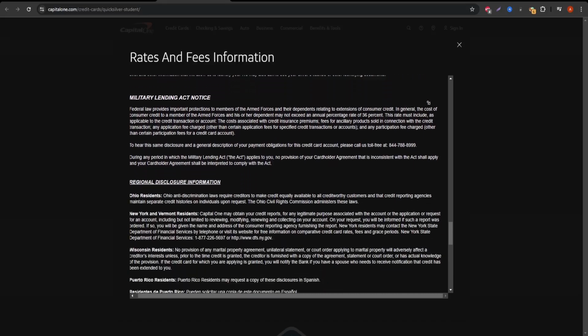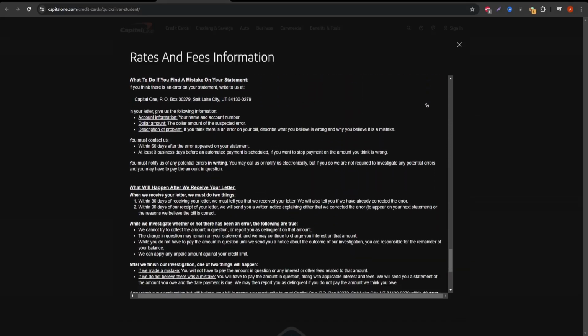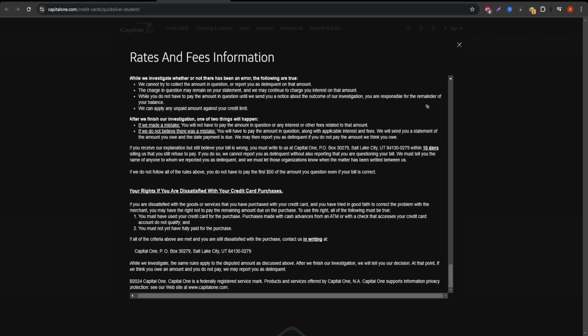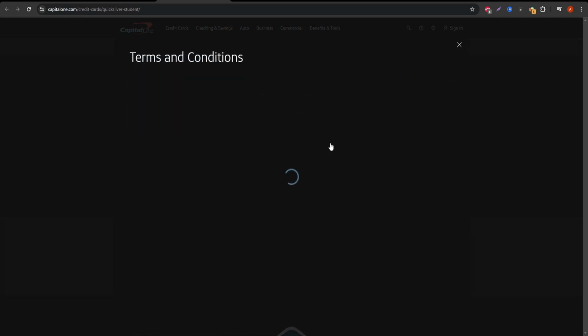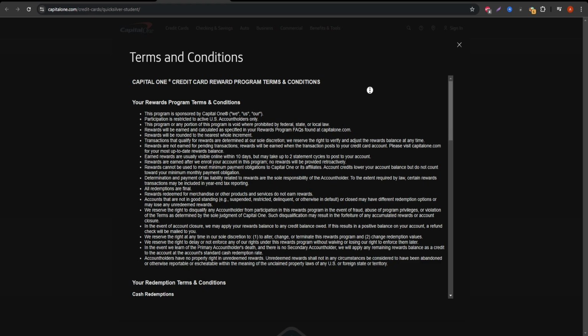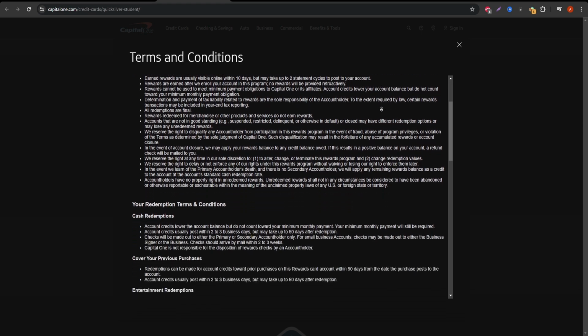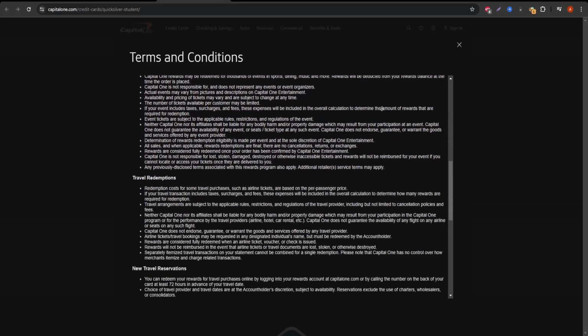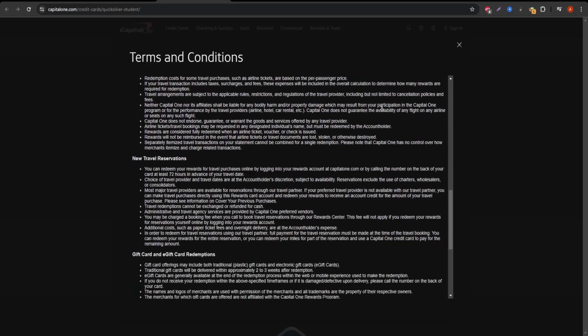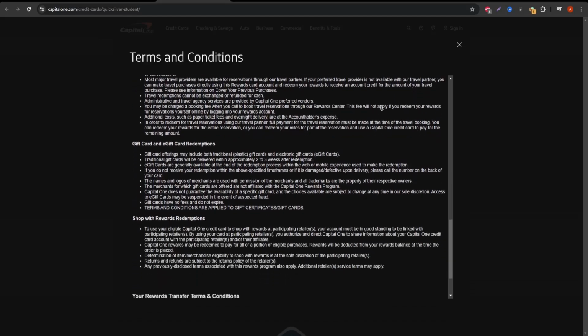Summing up, the Journey Student Rewards card is designed to help students build their credit while offering a bit of cash back in return. It's easy to use, has no annual fees, and comes with some solid perks like CreditWise and no foreign transaction fees. However, be cautious about the high APR and consider other cards if you're looking for more targeted rewards.